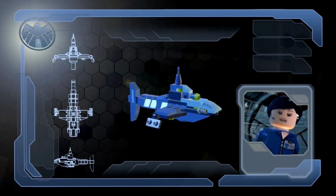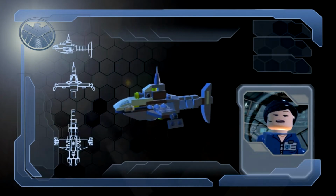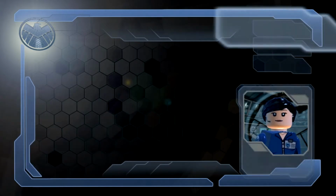SHIELD research submarines are extremely useful for taking the fight to bad guys while underwater. These subs feature advanced tracking equipment, ideal for locating enemies or items of interest.